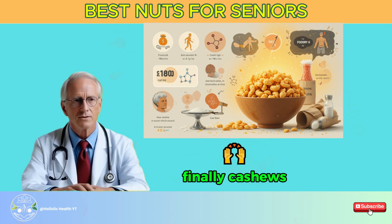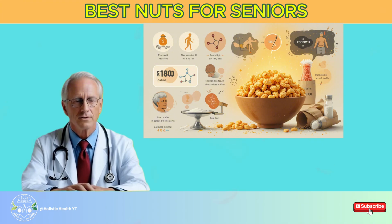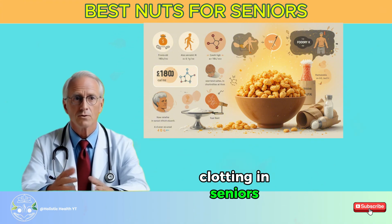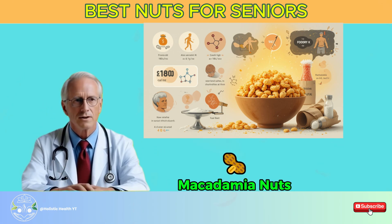Finally, cashews contain moderate levels of vitamin K, 10 mg per ounce, which can affect blood clotting in seniors on anticoagulants. Number 3. Macadamia nuts.